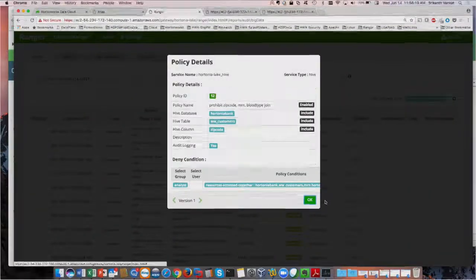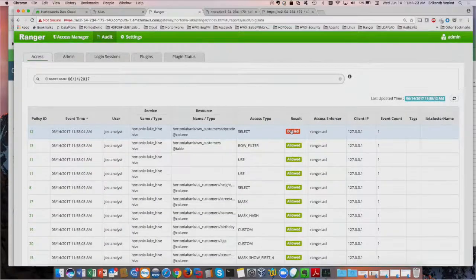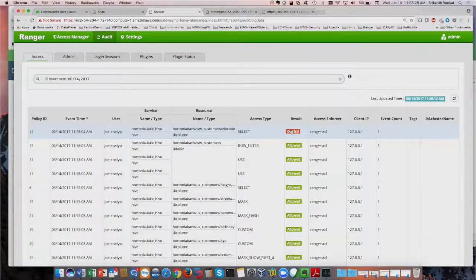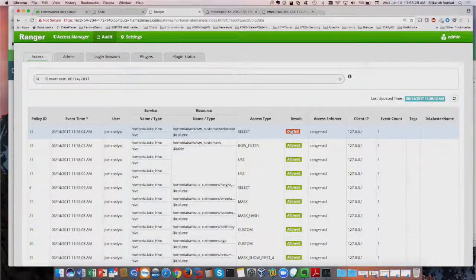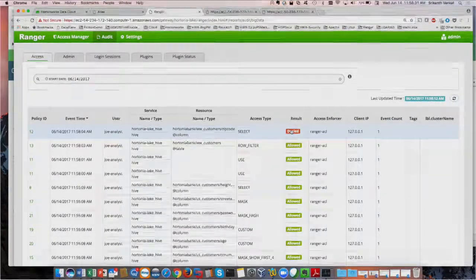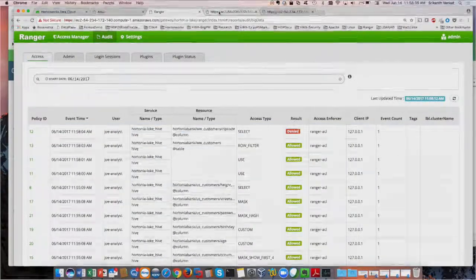So this is the prohibition policy that we just looked at, and we capture all kinds of metadata around the event itself: who's the user, what resources they tried to access, what is the time of the request, what IP address, and whether there's any classifications attached to that particular column that he was trying to access.